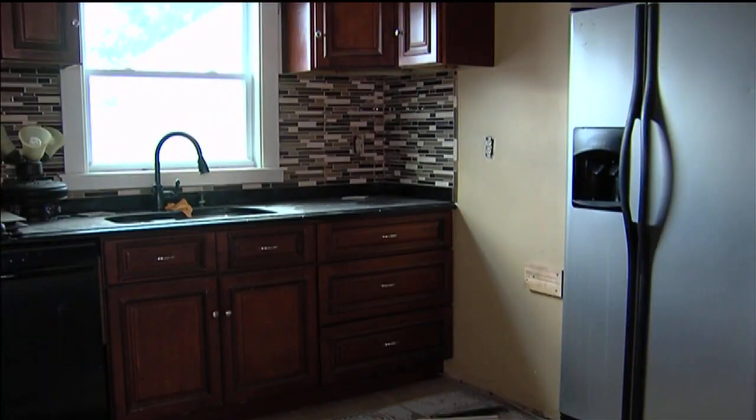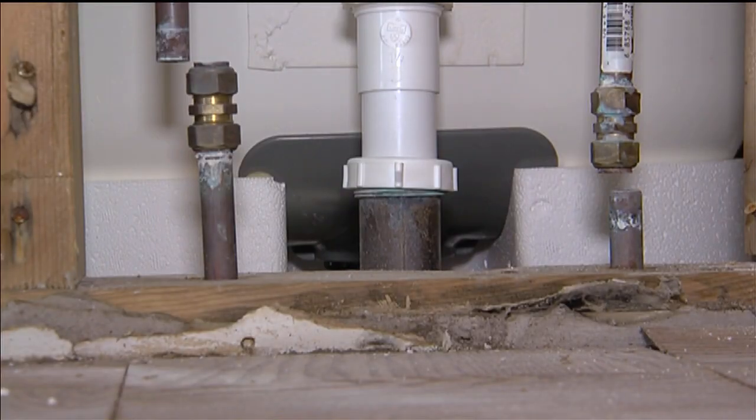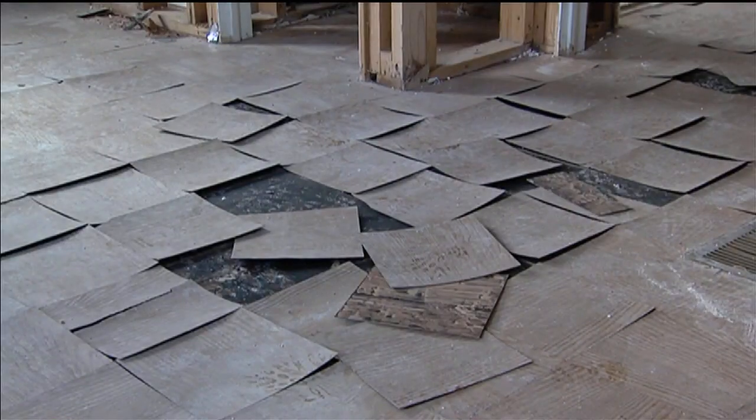One way that water can be a problem is by leaving pipes unattended for long periods of time. People that go to Florida didn't turn their water off. Broken water pipe. We had one house had 4 foot of water in the basement. So it was pretty bad. As soon as you have a moisture problem, you got a mold problem.